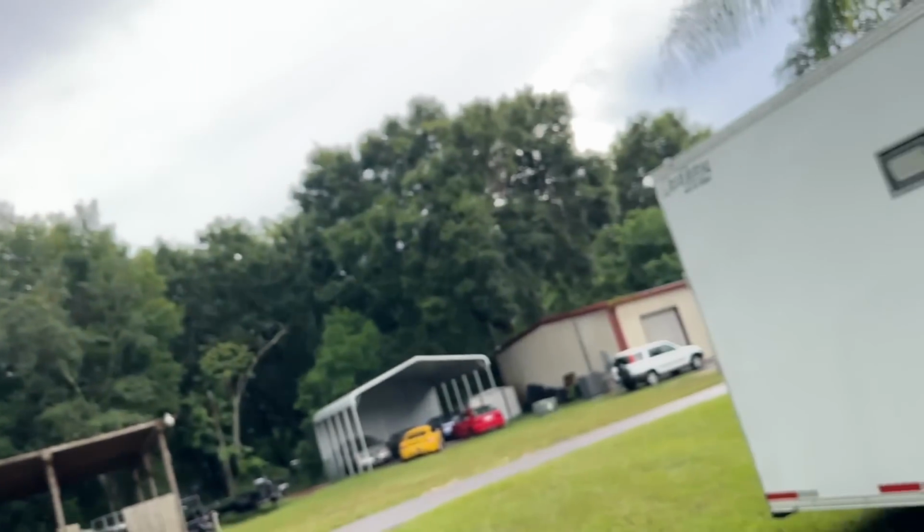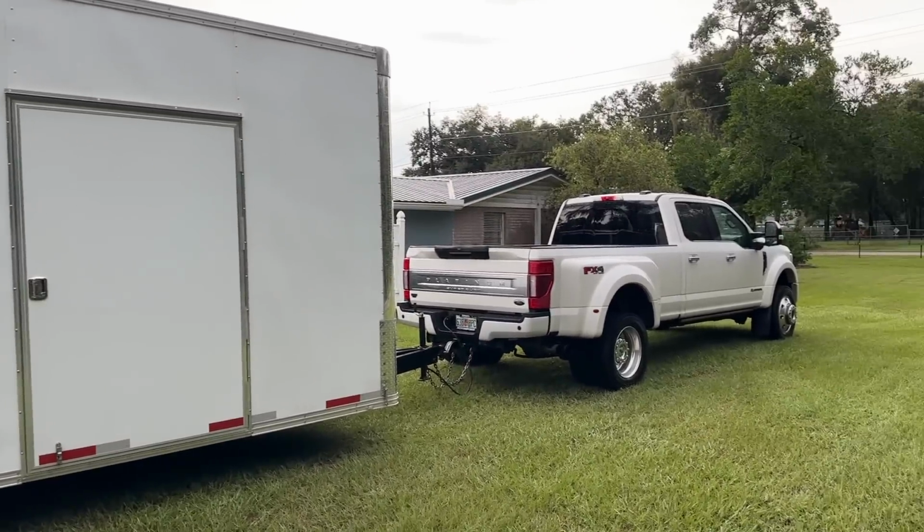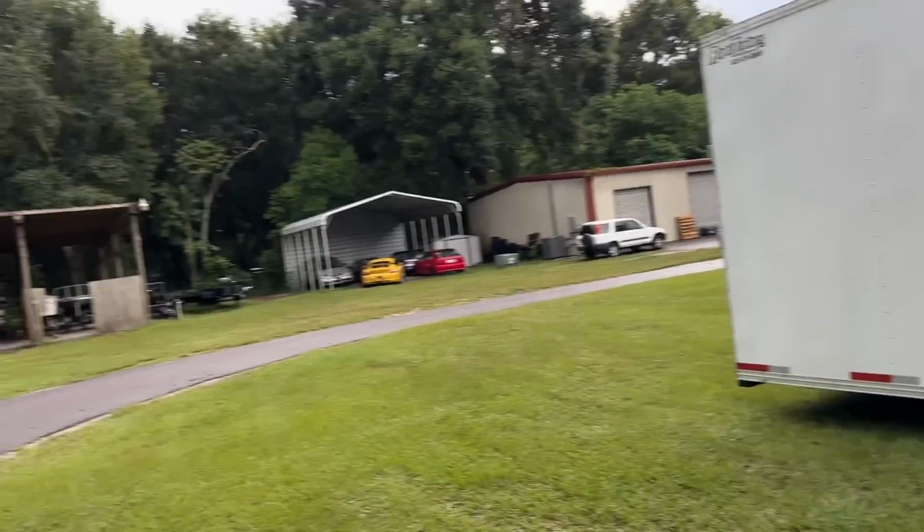Well guys, it looks like we're getting a little break from all the Tesla Plaid content. We were just loaded up, ready to go to the track, but they just called, it got rained out, so we are not going to the track with the Tesla.